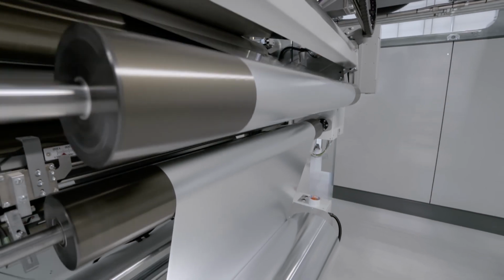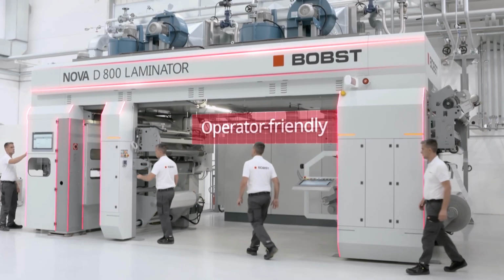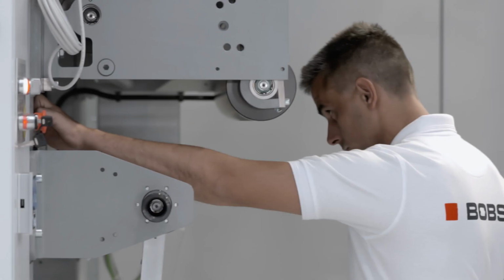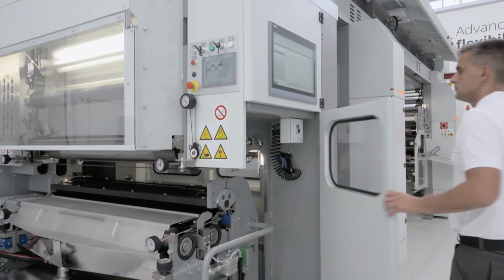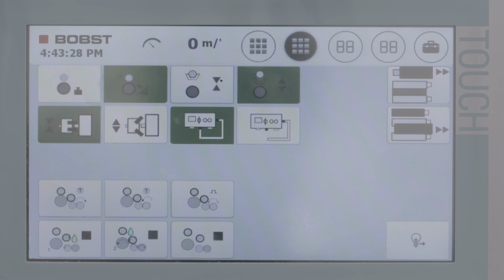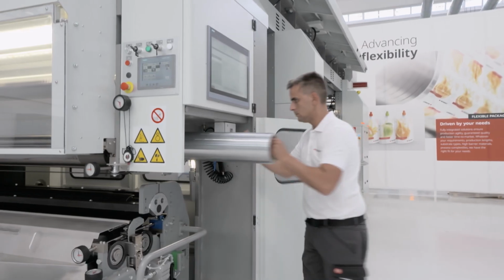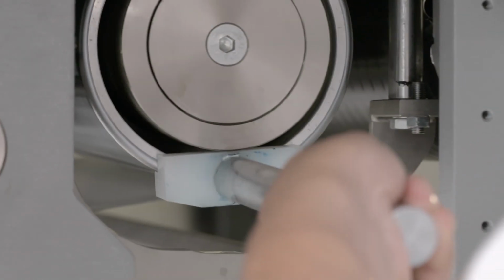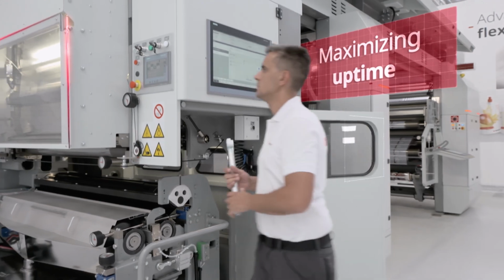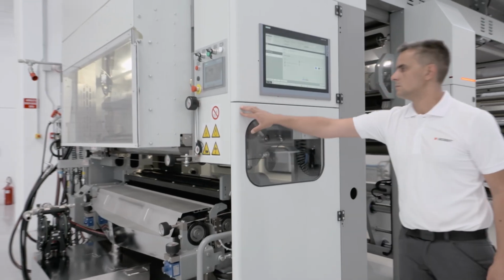The compact and accessible design of the Nova d800 laminator, together with the fully automated systems, make it one of the most operator-friendly laminators in the market today. Setup time is dramatically reduced as job changeovers are quick and tool-free. Coating sleeve changes are achieved in under 90 seconds, granting high machine uptime and faster time to market.